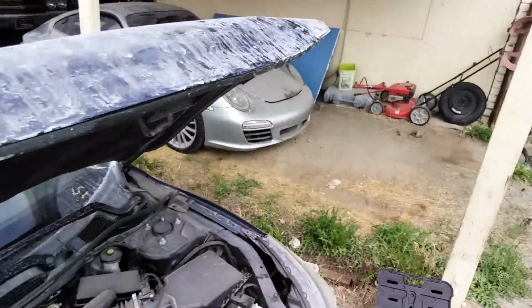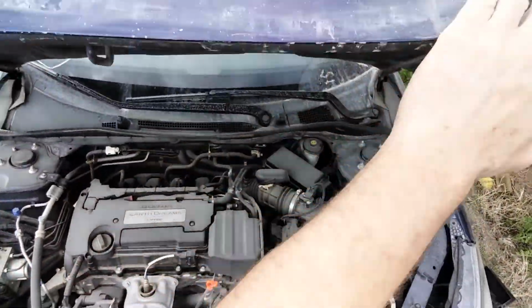Just got back from getting my car home from Copart. Just bought another one. This one is a 2015 Honda Accord that was hit in the front. Right here.